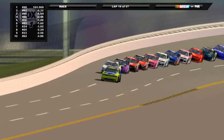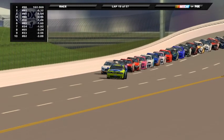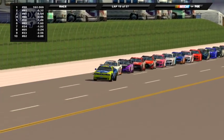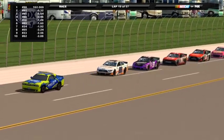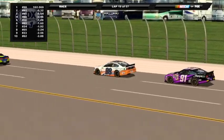Right now, still under caution, Darian Arnsdorf is your leader on lap number 19. Obviously, Darian Arnsdorf not in the best spot right now. He's currently 31st. I tell you, 31st in points. That is something that you didn't expect to see. And I'll tell you why.